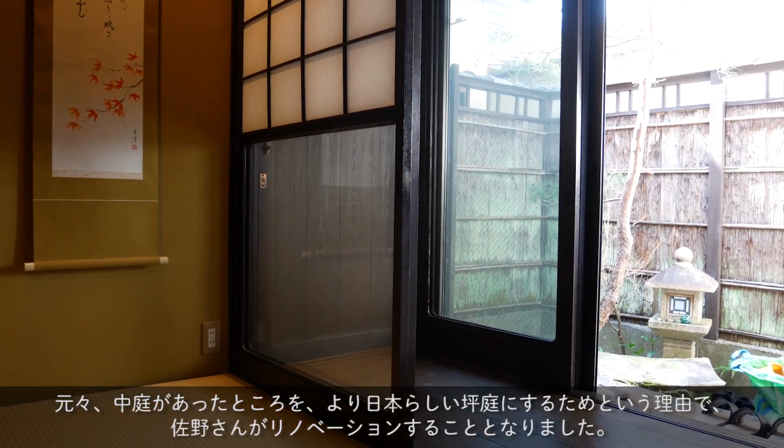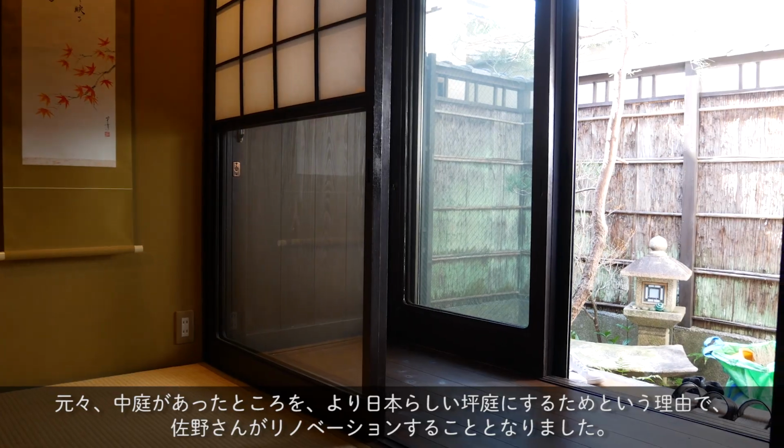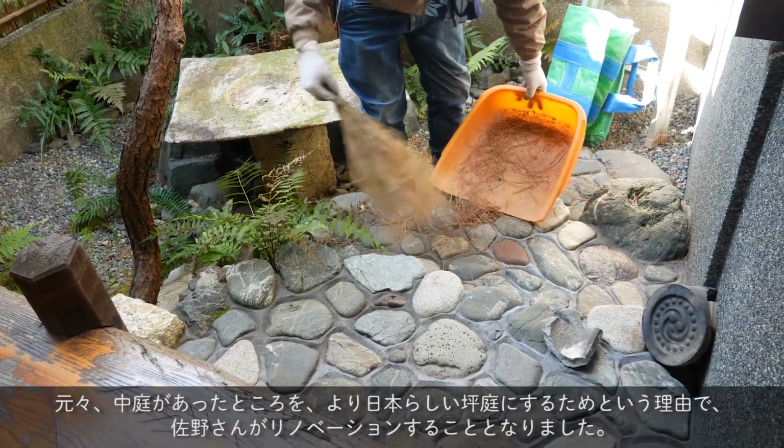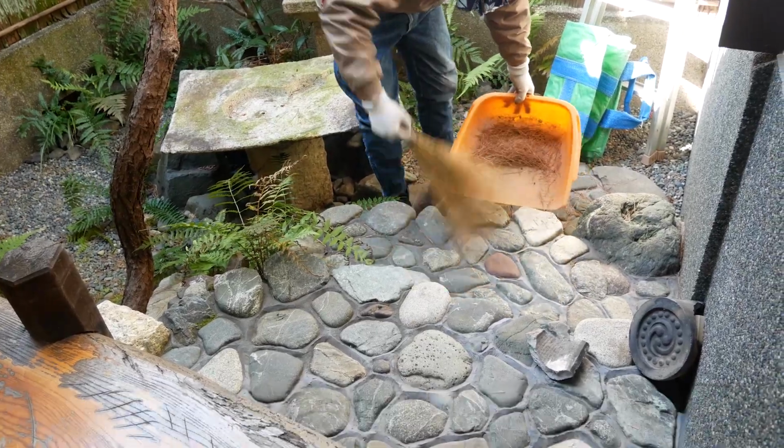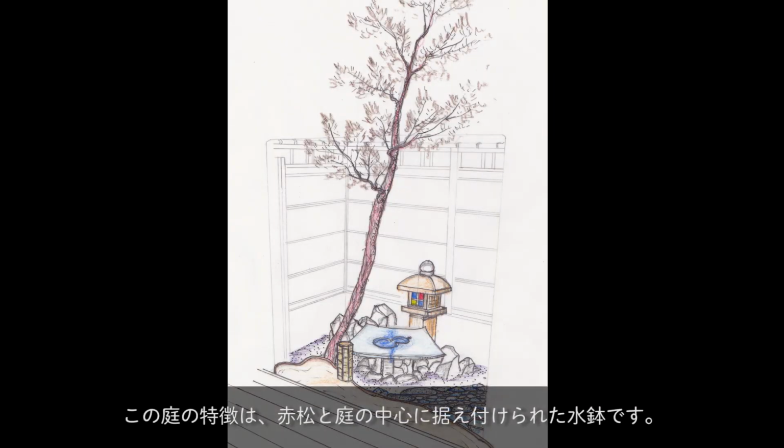Although there was a garden here originally, Sano-san was called to renovate the garden to create a bolder Japanese aesthetic. The main features of this garden are the red pine and the water basin in the center of the garden.